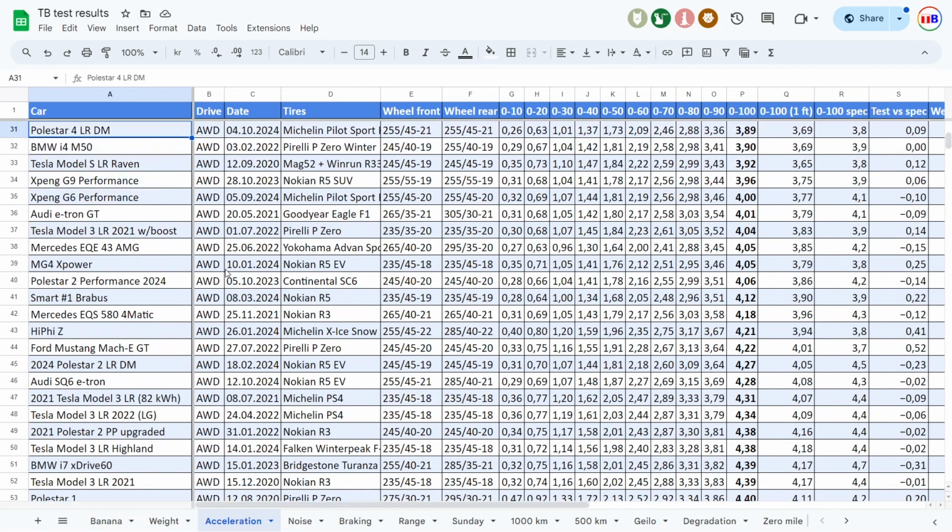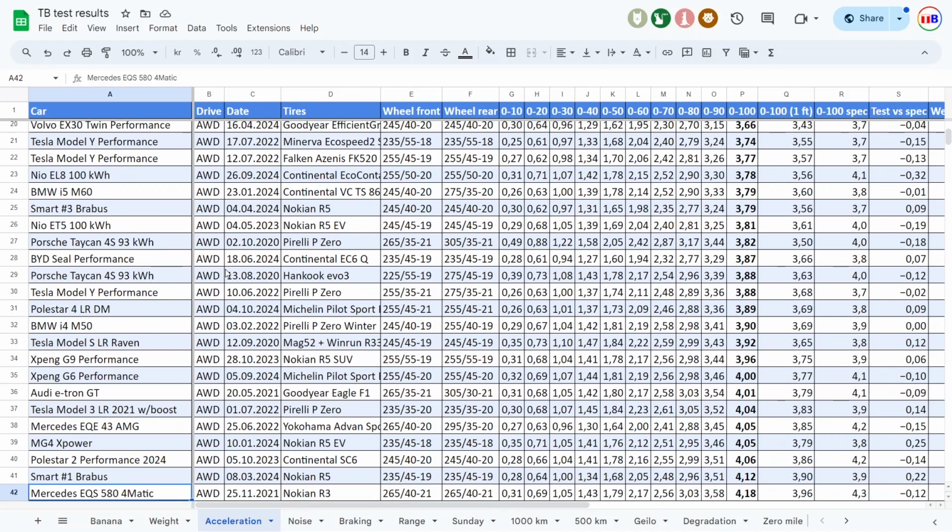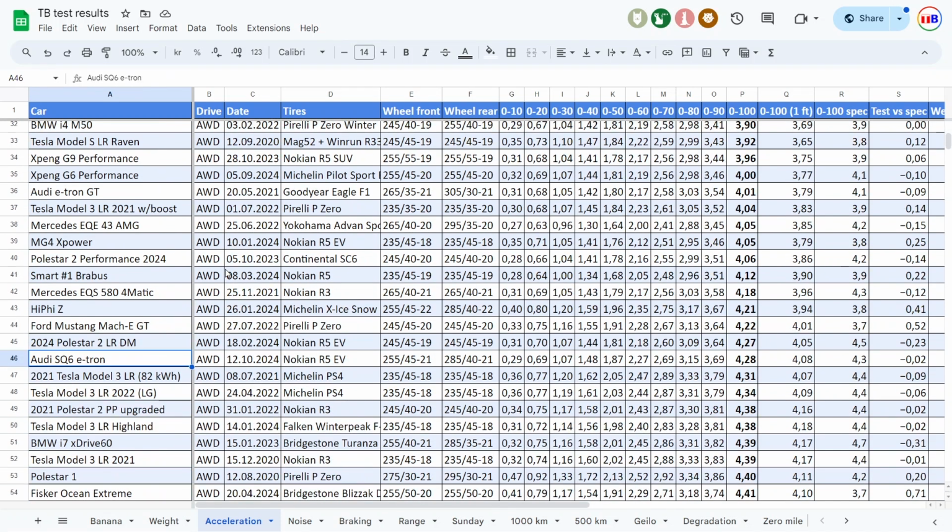If you go up here and look at the NIO EL8, I freaking love the EL8. It did it in 3.8 seconds. It's even faster than the BMW i4 M50. So okay, the SQ6 is schnell, but it's not uber schnell, to put it that way. And okay, maybe the winter tires could cause slight slowness, but okay.